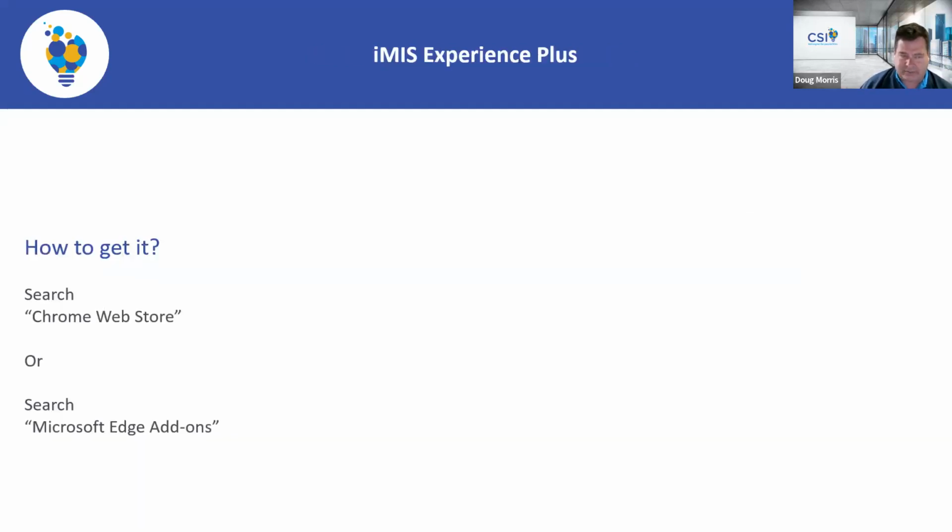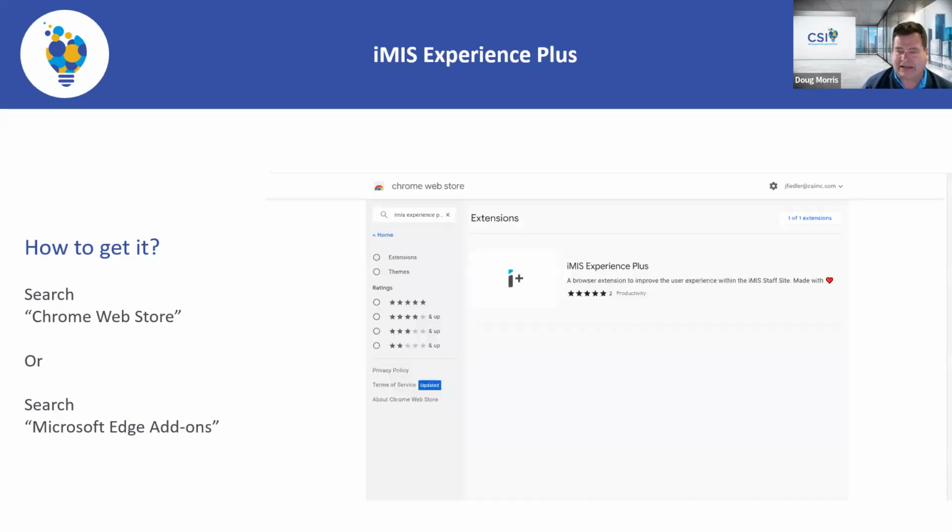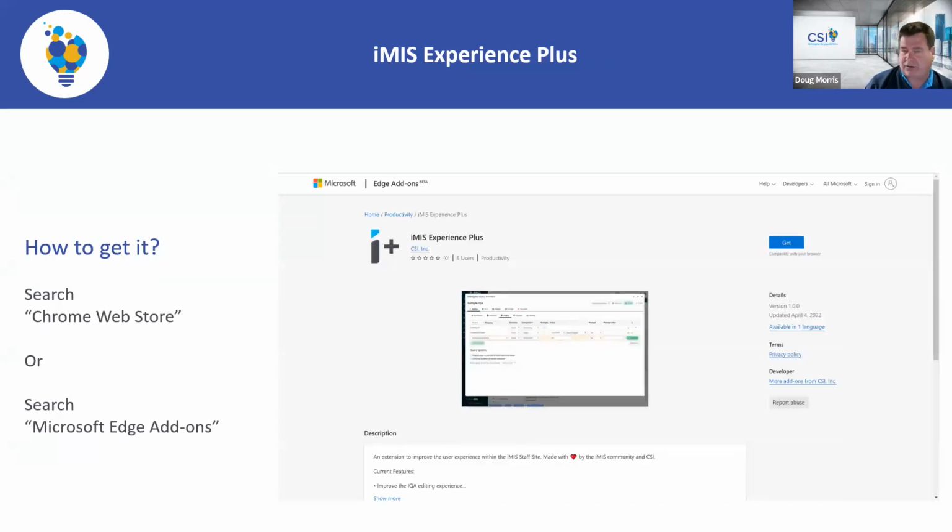You want to know how to get it? Once again, it's free. And no, please don't ask about Firefox. Do not put that in the chat because they won't do it. Don't ask. Go to Chrome Web Store or Edge add-ons and look for iMIS. In Edge, there's 2 of them. I don't know why, but in Chrome, there's only 1. And you can actually make Chrome add-ins work in Edge as well. Just add that browser add-in.